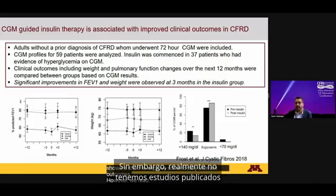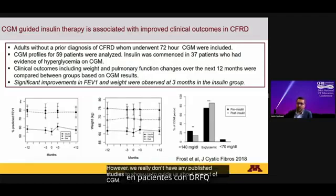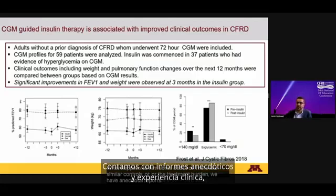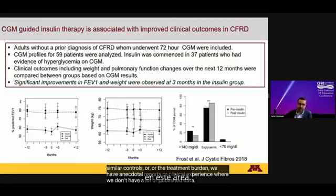However, we really don't have any published studies to guide us about the impact of CGM on CFRD patients who are already being treated with insulin: what happens to their insulin dosing, their glycemic control, or their treatment burden. We have anecdotal reports or clinical experience, but we really don't have a lot of published data in that area.